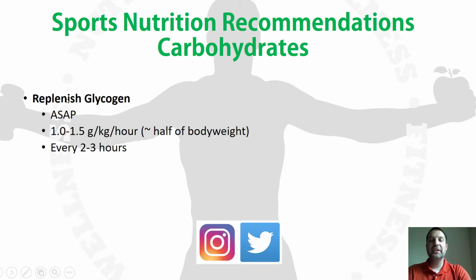Okay, when we look at replenishing glycogen, if we want to maximize that in the early phase after training or competition, the recommendation is 1.0 to 1.5 grams of carbohydrate per kilogram of body weight per hour. So you're looking at roughly half your body weight if you want to use that as a guide, but the more precise recommendation is 1.0 to 1.5 grams of carbohydrate per kilogram of body weight per hour.